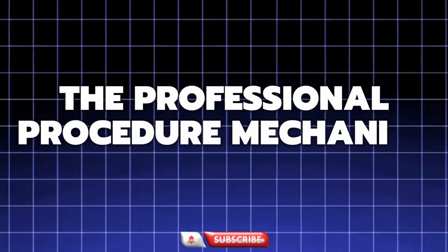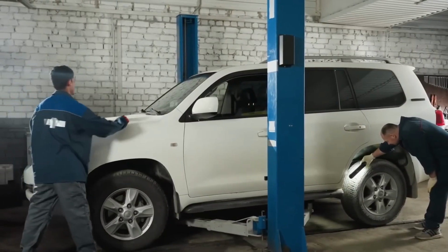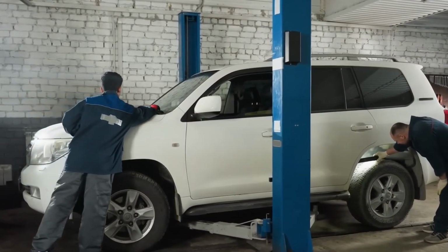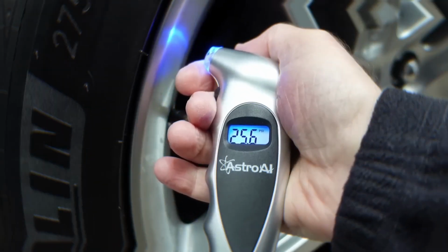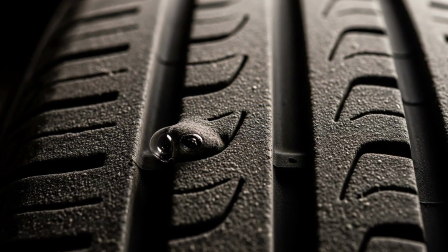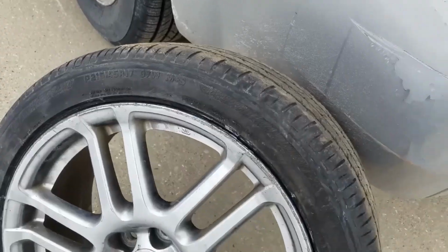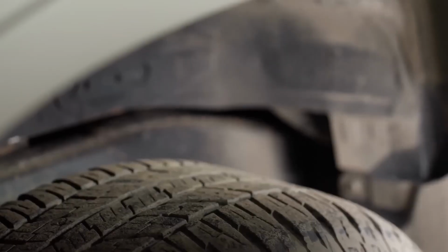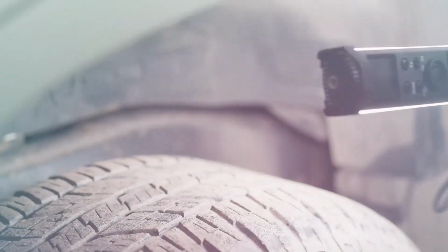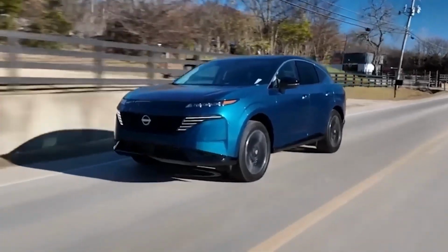The professional procedure mechanics use. Here's the exact method tire technicians follow. Measure PSI cold. If one tire is 4 plus PSI low, inspect first. Look for sidewall bubbles, punctures, bead leaks, and cracks. Inflate using a calibrated personal gauge. Recheck the next morning. Reset TPMS correctly. This prevents blowouts, tread separation, uneven grip, premature wear, loss of control, highway disasters.